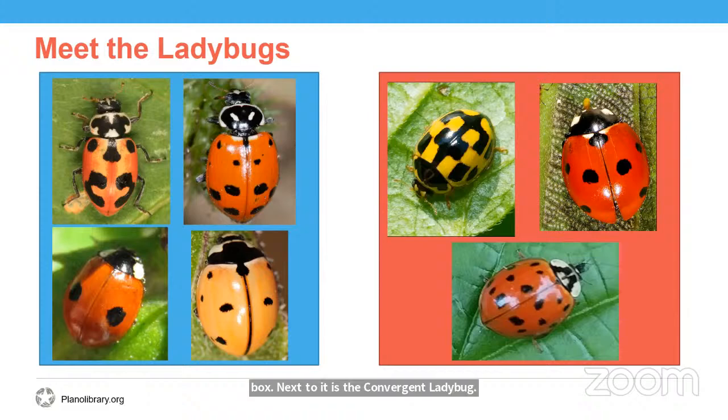Below the parentheses is the two-spotted ladybug, and next to that one is the nine-spotted ladybug. This is a native species, and it is now one of the rarest ladybugs in North America. On the right in the red box are our non-native ladybugs that are kind of moving in. There's the checkered spot ladybug, and then next to that is the seven-spotted ladybug.